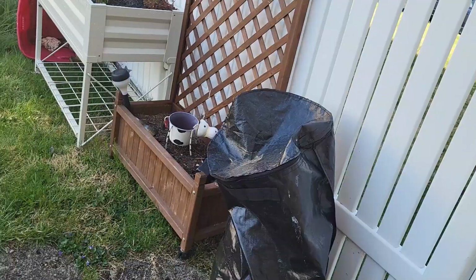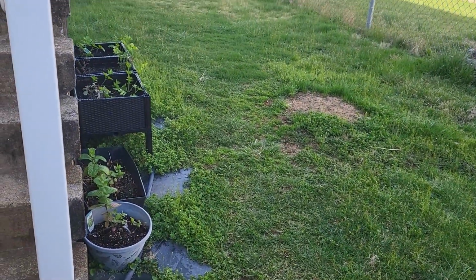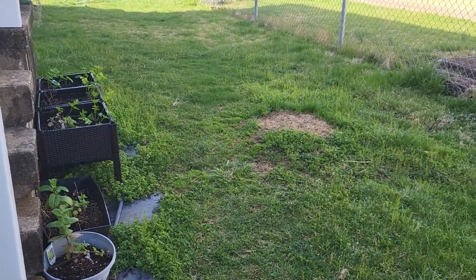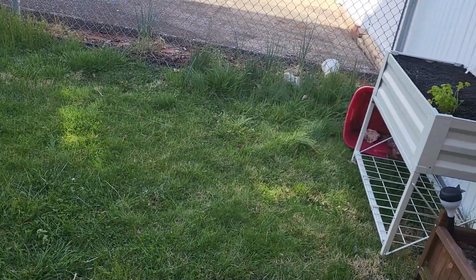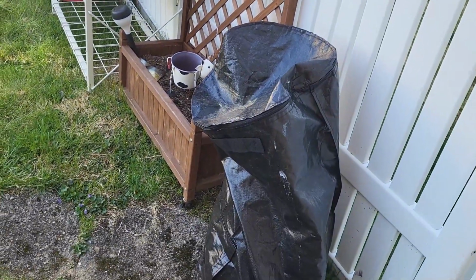So yeah, let's go. This garden tour is brought to you by the sounds of suburbia. So if you hear any cars or anything, it's just because I live in a suburban neighborhood. And there's lots of birds out today too, which is kind of nice. Yeah, there's a car. Anyway, so this is our compost, right?